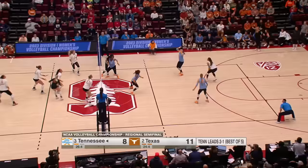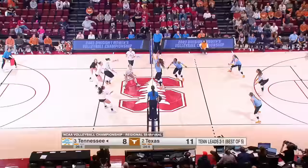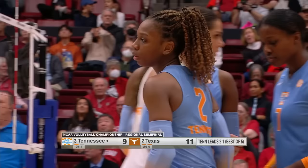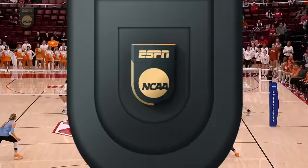Set back for Fingal. Alter with the dig. Back row attack. Tennessee there defensively. Levitt with the kill. Fingal switching her shot up. She goes line early in that rally, and Emma Halter makes a really nice dig to extend it.